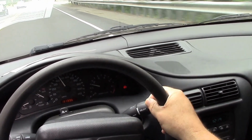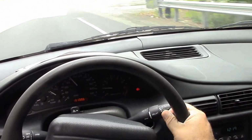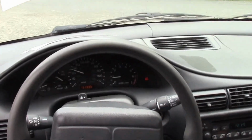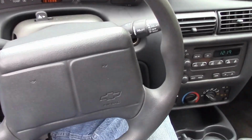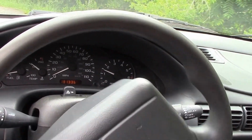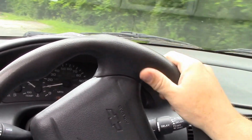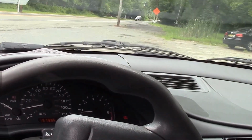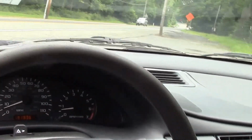I usually do this at about 20, 25 miles an hour, but here we go. There, and awesome. Car stopped perfectly straight, very quickly. And the anti-lock brakes, it does have that, and they work perfectly. So that's pretty awesome. So it's going to be, like I said, an extremely inexpensive car.